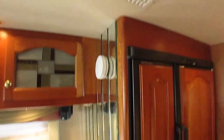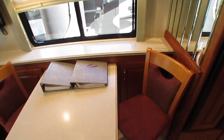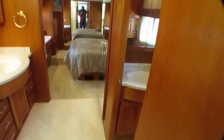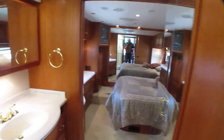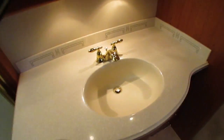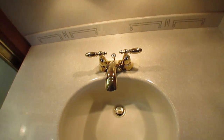Bevel glass back there is perfect. Just don't ever play cards sitting at this table, because they'll be able to see what's in your hand. Trust me from experience on that. Anyway, huge walk-through bathroom. You got two different vanities. Of course, they're Corian, built-in Corian sink. I mean, those are metal faucets.